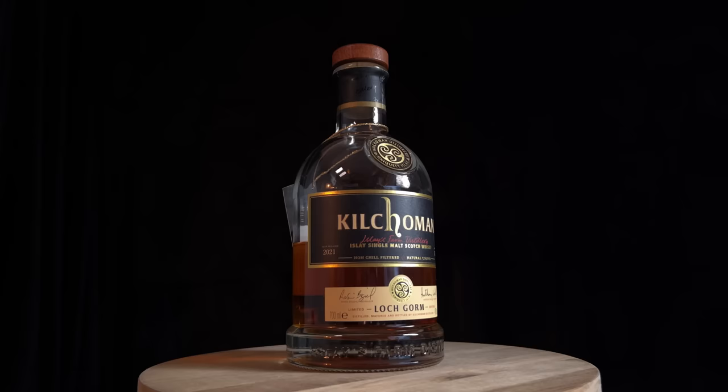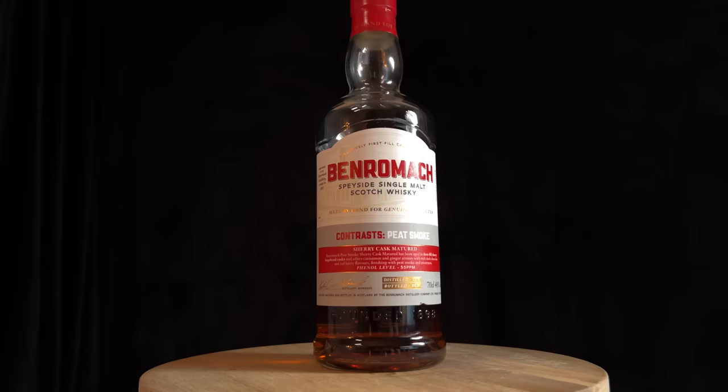Some other distilleries known for sherried whiskey that don't actually have bottles here are the Glenrothes, the Macallan, and the Dalmore. But these days it feels like most distilleries are doing some sort of sherried expression. There's so many other whiskies I could talk about, from Kilchoman, from Glenturret, from BenRiach, but I'm keen to hear what your favorite sherried whiskey is.